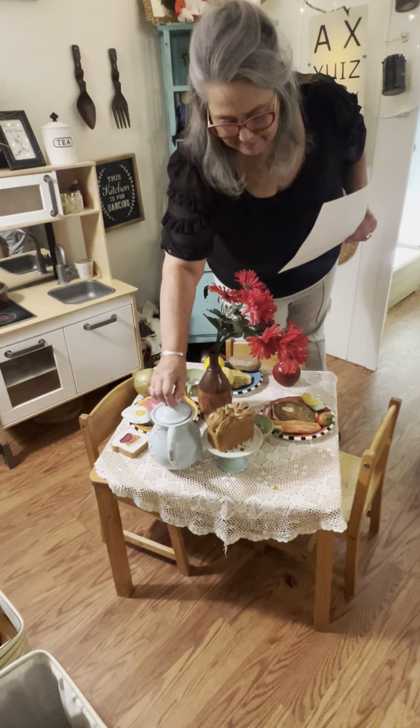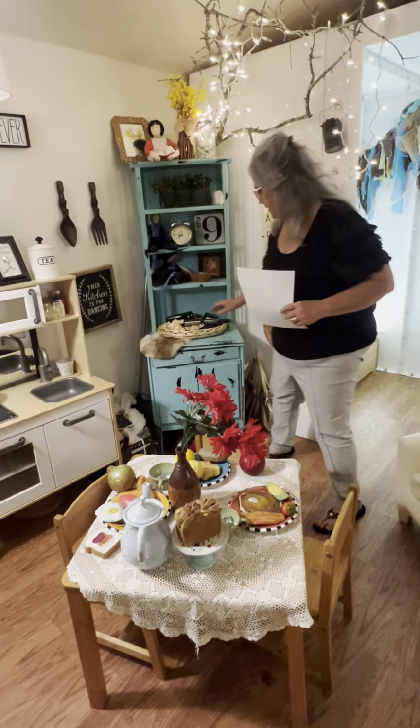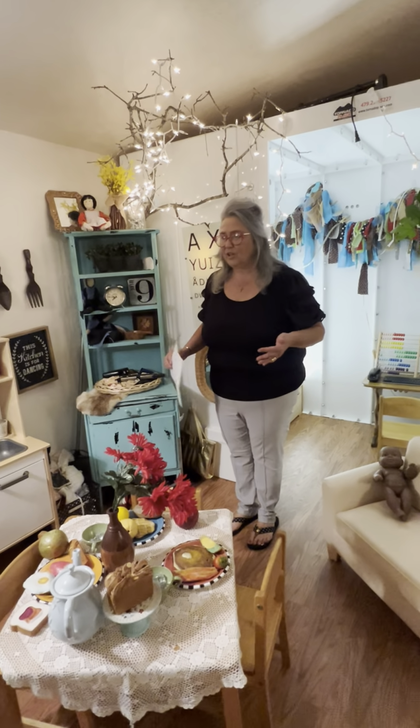This is glass. So a little bit of fake food there, but we also have loose parts here that children can pretend to use as food. I try to use as many real materials as I can in this area. We have babies, baby doll clothes.